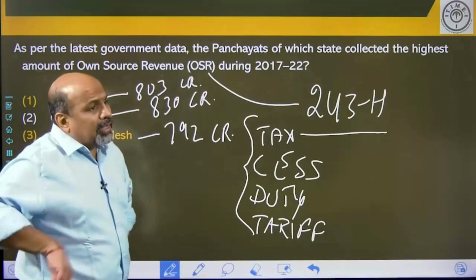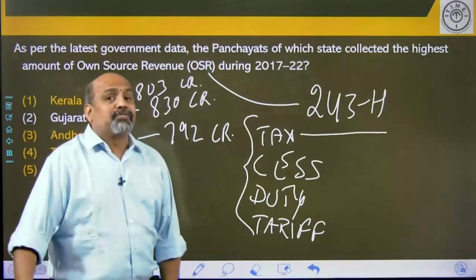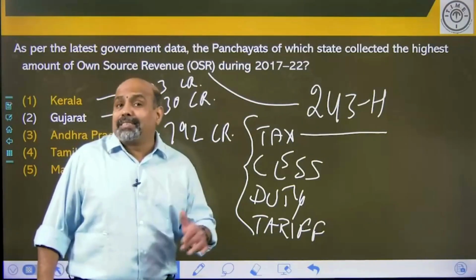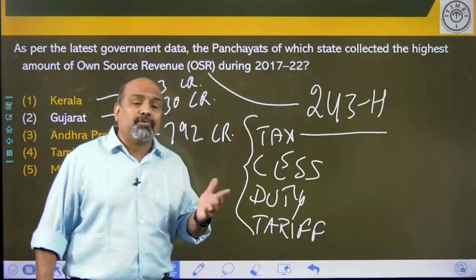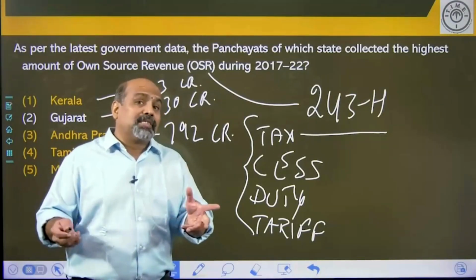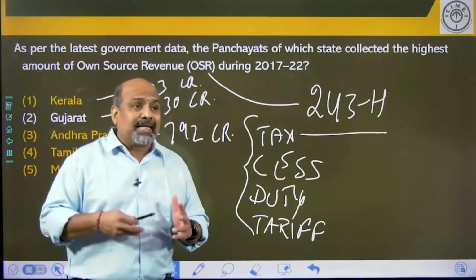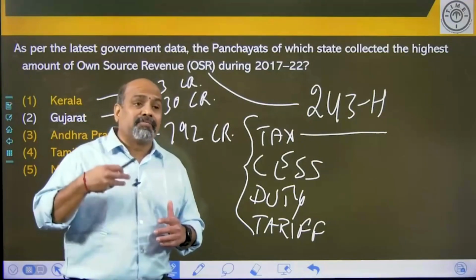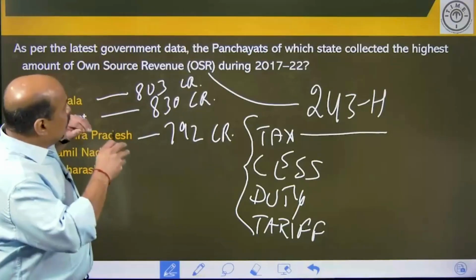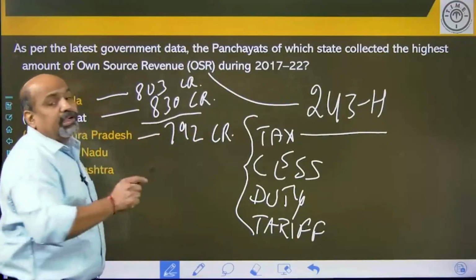Now, under Article 243H of the Constitution of India, panchayats can collect, levy, impose any sort of tax. This is in addition to the money they receive as grants from the central government and the state governments. So, Gujarat's village panchayats have collected a total of 830 crores, which is phenomenal, my friends.